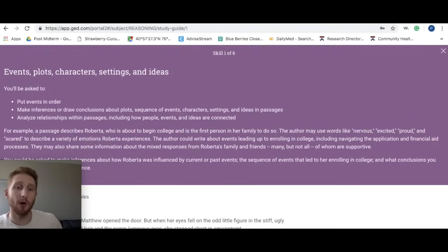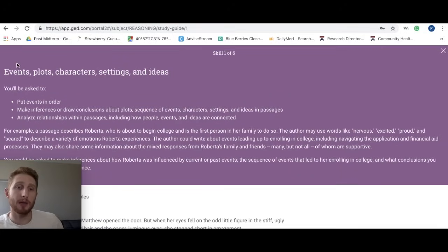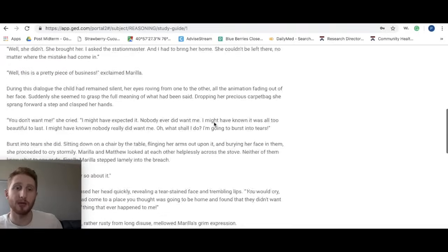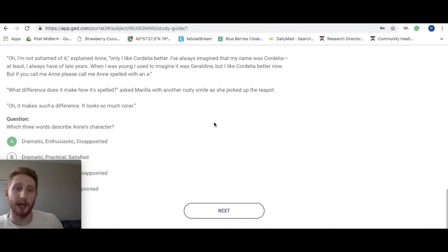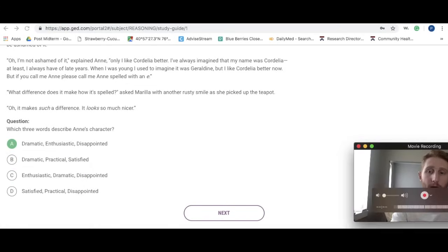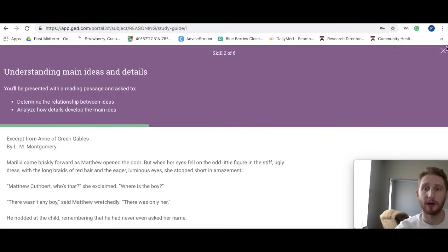I'm not going to show all this here, but I pulled this up, and it's telling me some things that you'll be asked: events, plots, characters, settings, and ideas. It's giving you all this information about what you have to know, and then it's giving you an example passage and an example problem here. Let me pull myself out of the way here. Then you can go over to the next one, and you just go through all this stuff, okay?